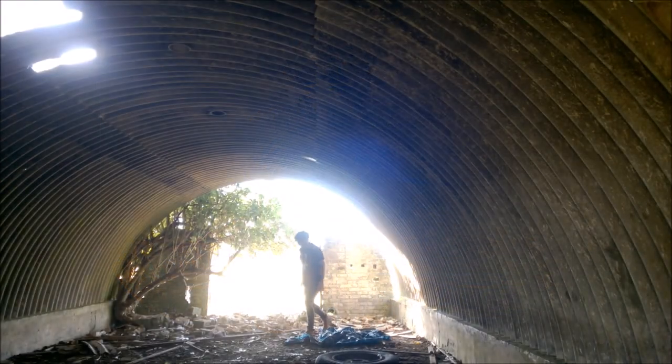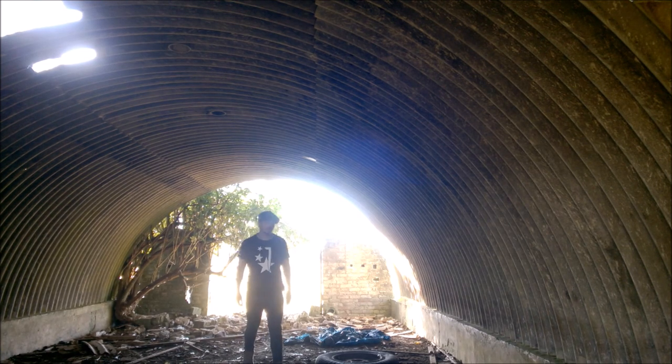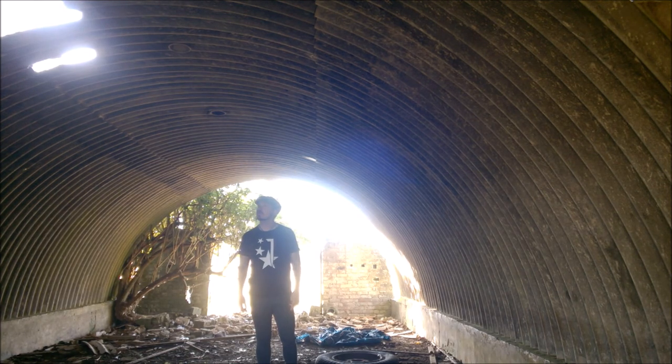So what we will explore are the six buildings of the camp that survive with part of the access road, the track from the camp to the gun positions, and the four gun positions, which can now only be seen as crop marks.